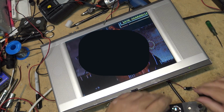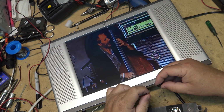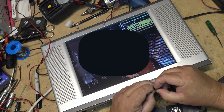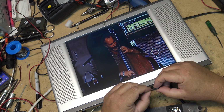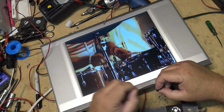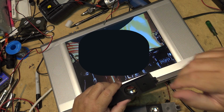I guess the amp is good. How about this one? Well, obviously we know this one's good. So for whatever reason, the speaker's blue on this set. And I'm wondering if my other one, which is identical, also has... Okay. So the amplifier works. It's blown speakers. Interesting.